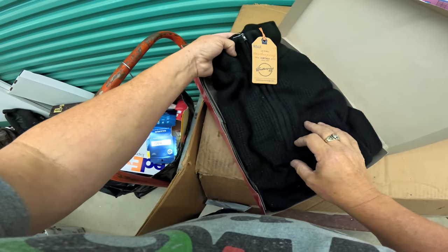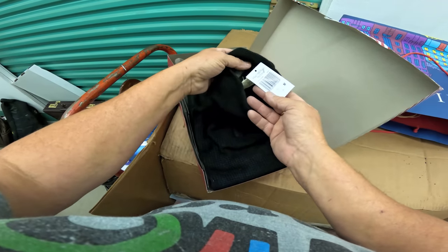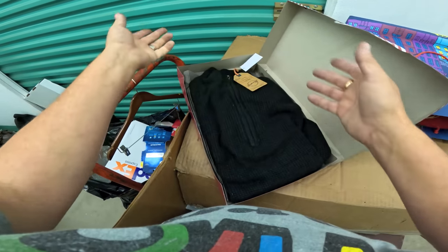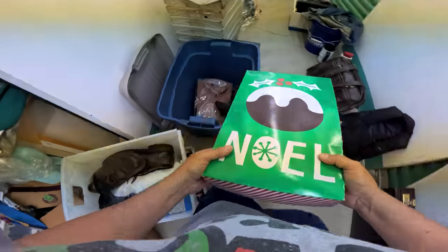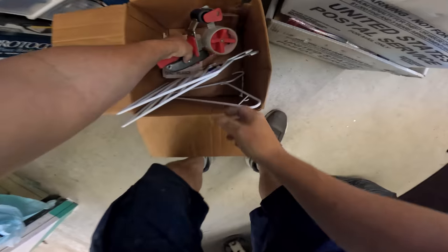Ooh, what's this? Weatherproof, vintage. Says vintage. It's not really vintage, but it says vintage. The price is gone, but that's brand new with tags. Weatherproof. That's a nice piece right there. And it looks like it was someone's Christmas present that they never wore. Kind of funny. Definitely put that in the better box. There's a tape gun. Box cutter.